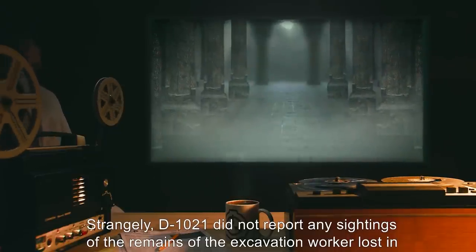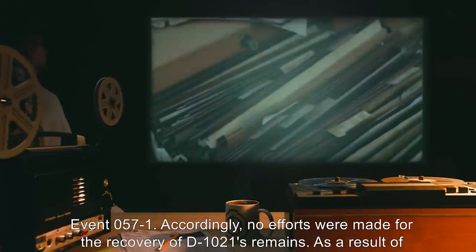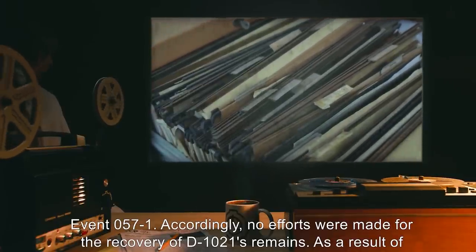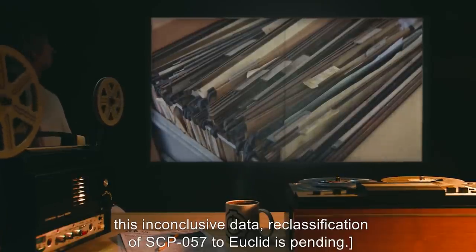Strangely, D-1021 did not report any sightings of the remains of the excavation worker lost in Event 057-1. Accordingly, no efforts were made for the recovery of D-1021's remains. As a result of this inconclusive data, reclassification of SCP-057 to Euclid is pending.